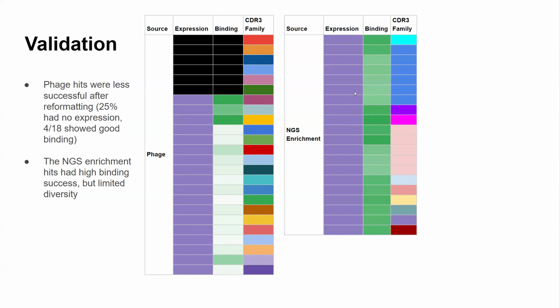Looking at the NGS enrichment, all of these expressed really well in the VHH-Fc format. All of them showed good binding to the target. Of course, the downside to the enrichment analysis was that we didn't have strong CDR3 diversity. So we did see clusters of CDR3 families that behave very similarly. So while NGS enrichment had a high hit rate, it had lower diversity.